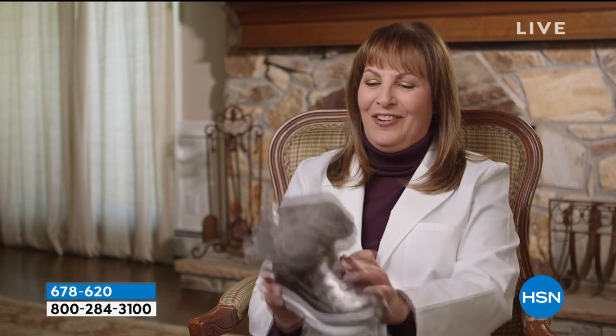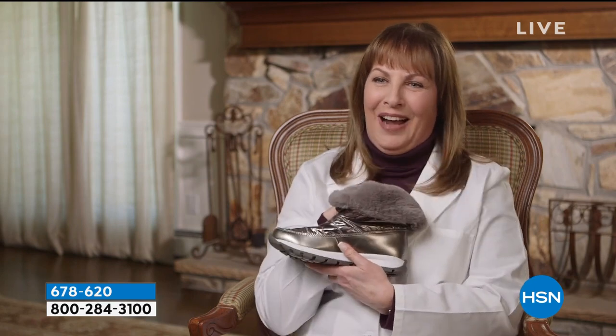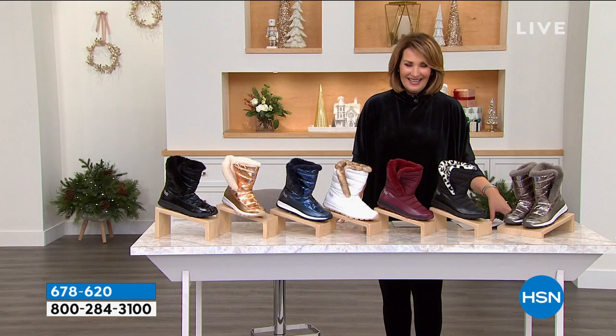And look what I just discovered. You can actually fold it down. And now you have a second cutie shoe. I love it. I can't wait to wear it.